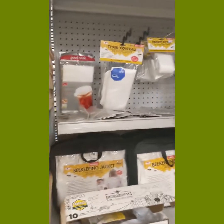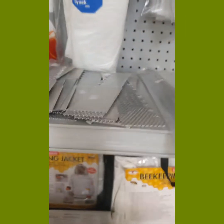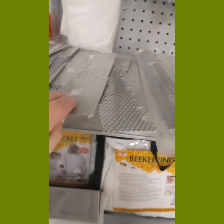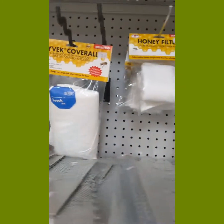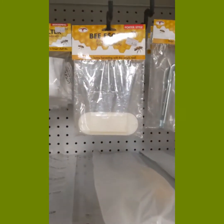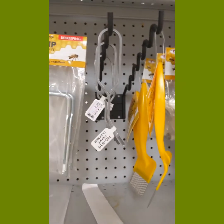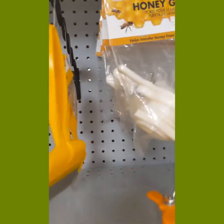Right here we have some of our smaller tools. We have mouse guards here, 8 frame, 10 frame, or one that changes size. It's adjustable. We have some cheesecloth and honey filters. This bee escape is a little different. I don't like it as much as the large escape board, but I have it. Frame grips, hive cleaner tools, forks for honey extraction, and honey gates.